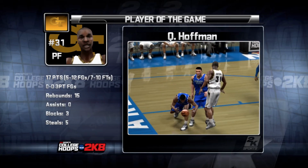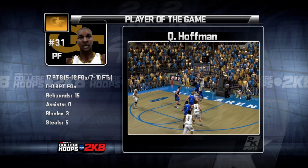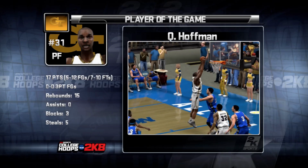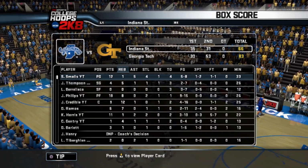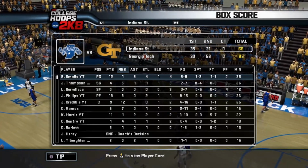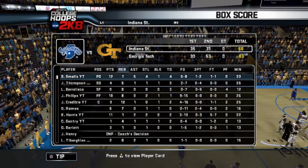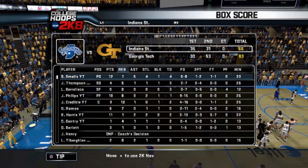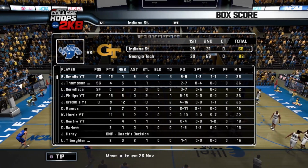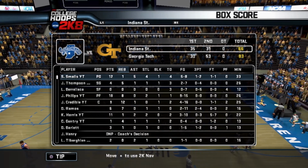It's courtesy of Quinn Hoffman, who goes crazy in this tournament. 17 and 15 with 5 steals. Absolutely insane stuff. Now, before I talk about what our guys did today, I want to say this. I am really proud of what our team did. And yes, we faded quite a bit there towards the end, but what I will also say is that we hung with Georgia Tech with the majority of this game. I couldn't be more proud of this group of guys here in year number 1.